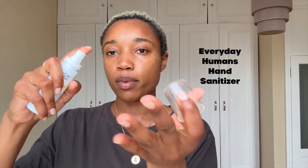I'm actually gonna hydrate my hands. I have this hand sanitizer by Everyday Humans just because I have skincare on them. And you wanna go in with a clean surface. By the way, this is what the skin looks like before we doll it all up.